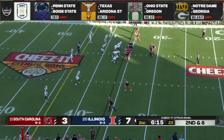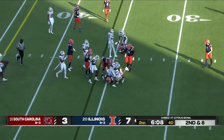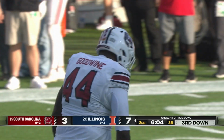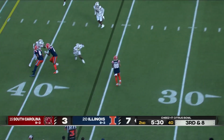Young man married with a couple of children. On 2nd down and 8. Nowhere to go this time for Josh McCray. Going to be stopped up right at the line of scrimmage by Goodwine. Warren Stewart wearing number 6. They get it out quickly.